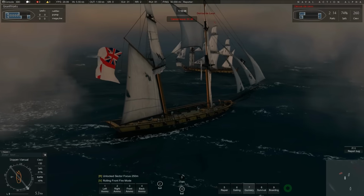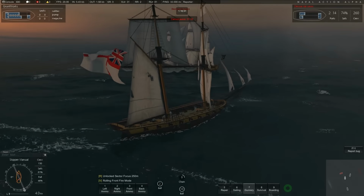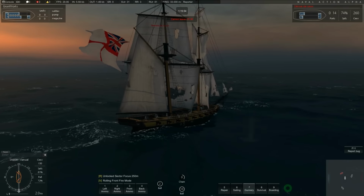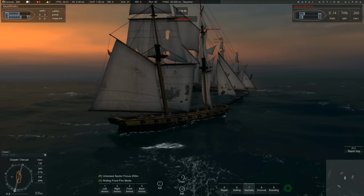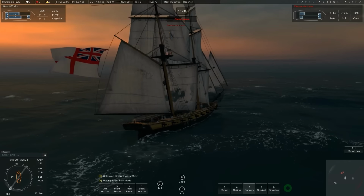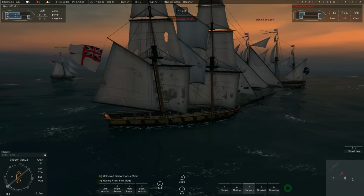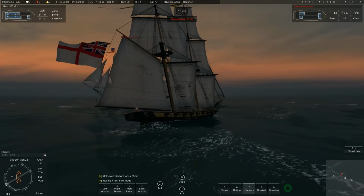So, what else is to be said about Niagara? I mean, Niagara is suitable only for a unique playstyle where you favor speed, so you want to basically reload your guns, get in as close as possible, and get out when you're playing with carronades. With the longer cannons, you can try and take it from a distance, but I found it to be a little bit tedious.